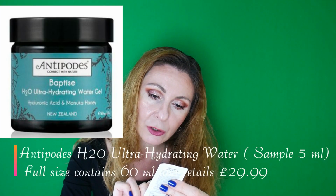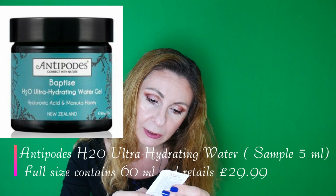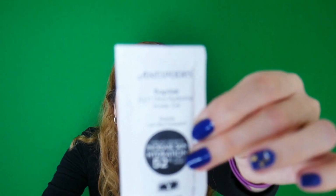Okay, next we have a sample size by Antipodes, Baptize H2O Ultra Hydrating Water Gel. This is clinically shown to increase skin hydration by 52% after 24 hours. It is a brand that is produced in New Zealand.